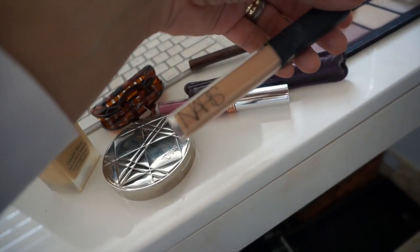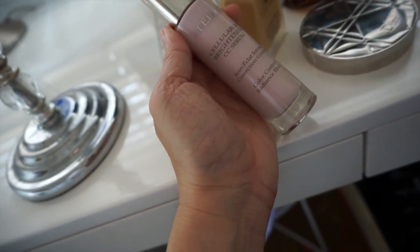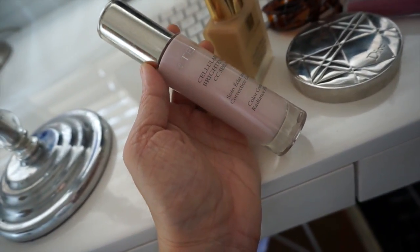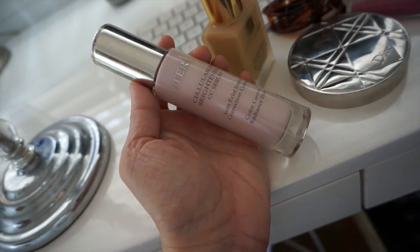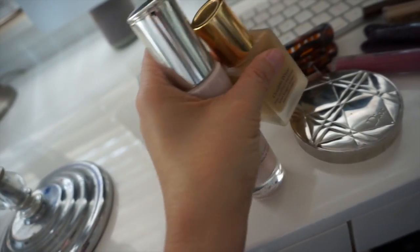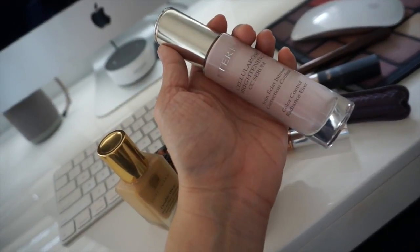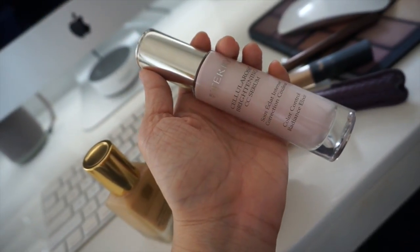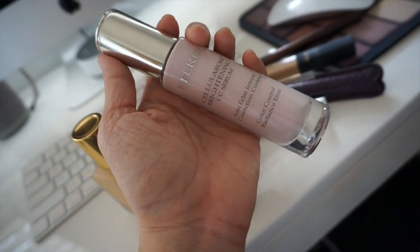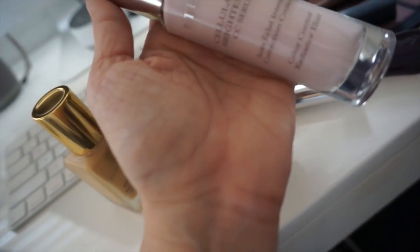NARS Creamy Concealer, still my favorite, Holy Grail Concealer. And then I forgot to show you. So usually I mix this with the By Terry Cellular Rose. I have 3 shades. I'll be linking my specific review for this in the information box. Sometimes I use this as a base, sometimes I mix this too. For today, I use this as a base. This is Rose Elixir. Whenever I feel like my face needs a little bit of boost, just because I look haggard, I use this because it has a very minimal sheen to it, enough to make my skin glow from within.